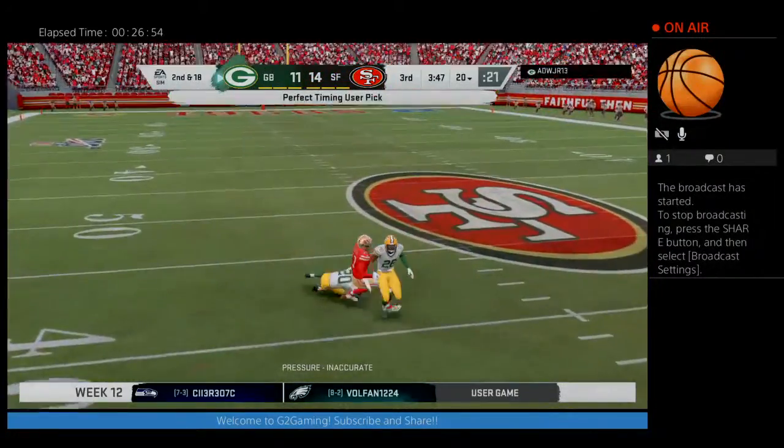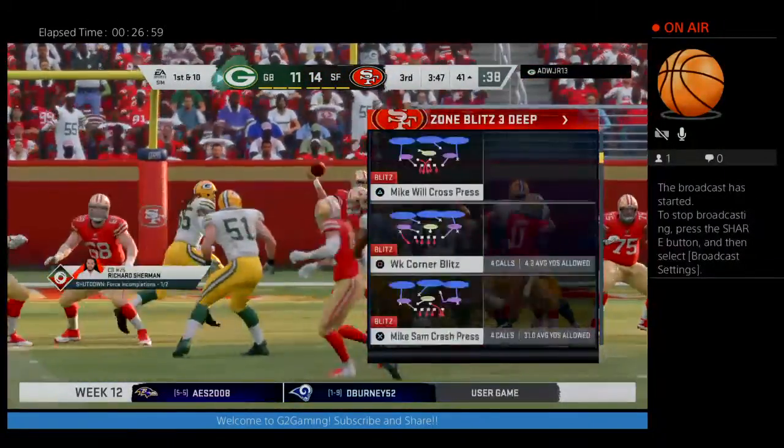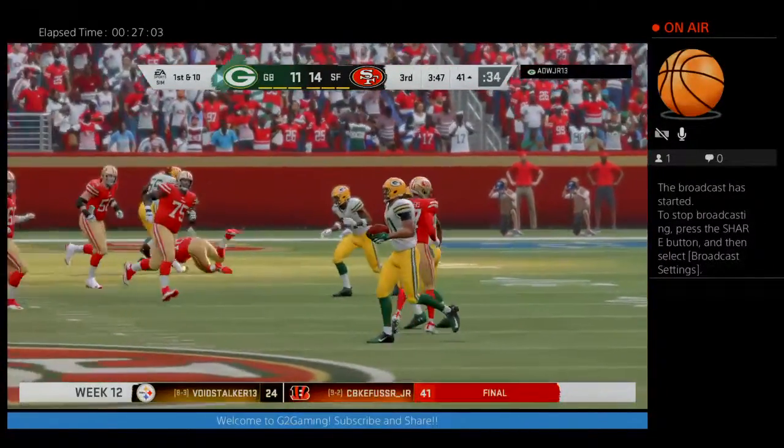Into double coverage, and it's intercepted. Kevin King with a pick. And they'll start with great field position at the 41-yard line.